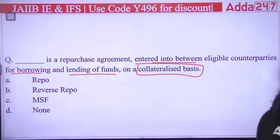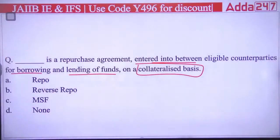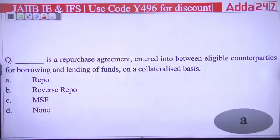Okay. So dash is a repurchase agreement entered into between eligible counterparties for borrowing and lending of funds, and that lending will be done on the collateralized basis. And the right answer will be your repo. If it's a repurchase agreement, that's a repo agreement. So the right answer will be here A, repo.